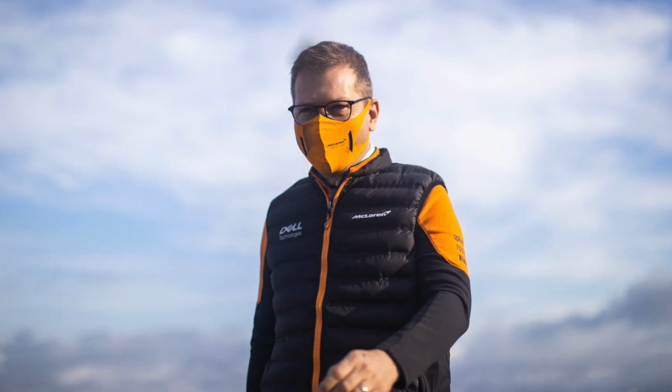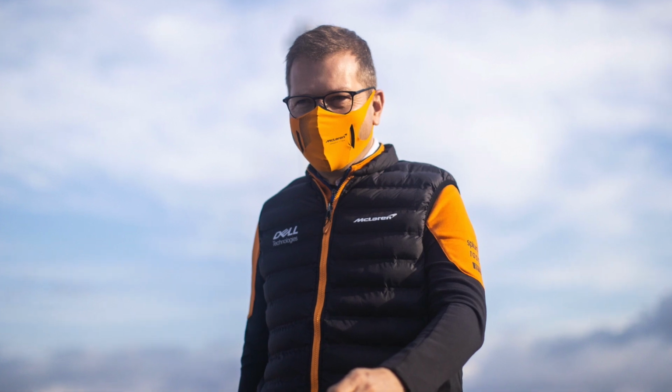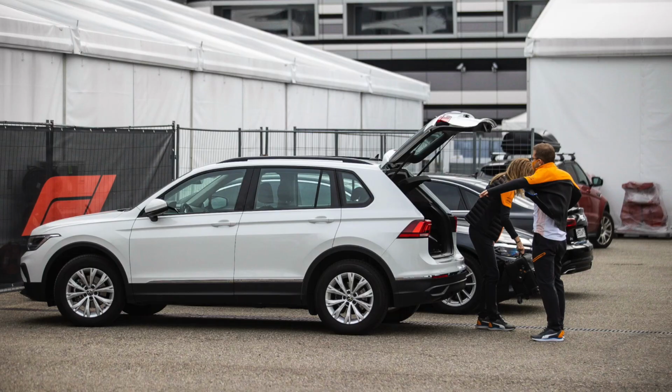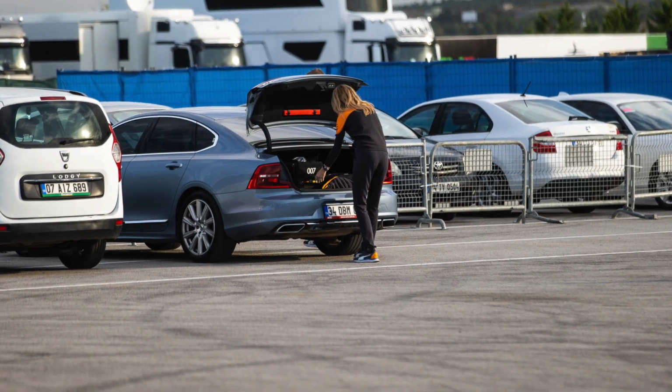And our final driver today is Andreas Seidl, the team boss of McLaren, driving this pale blue S90 Volvo. Last race he was in a Tiguan. This time he's gone for a Volvo. An interesting array of cars. They're being driven by the drivers and team principals.